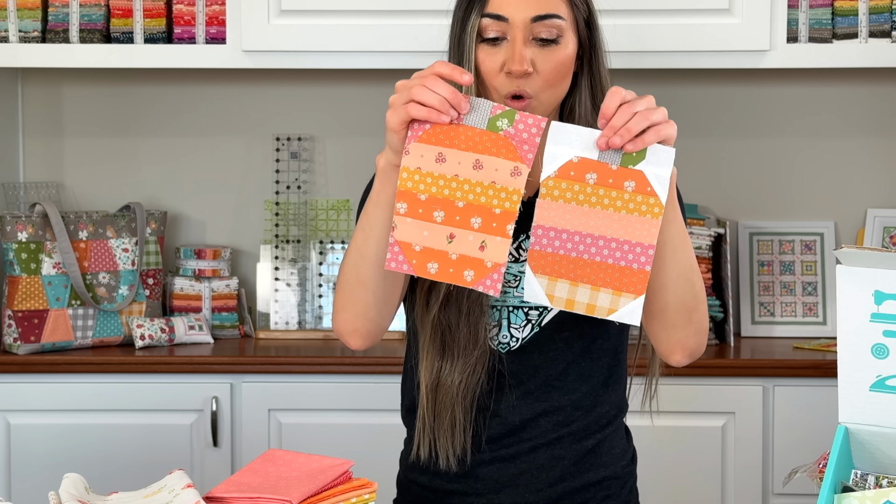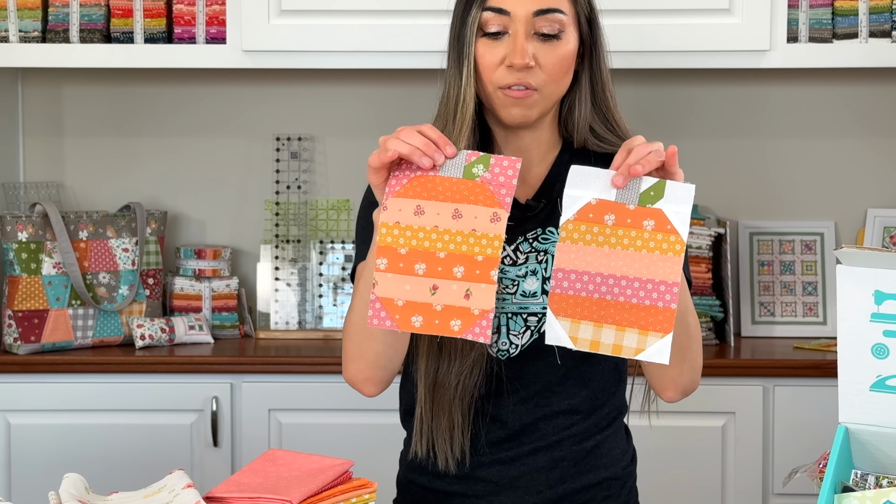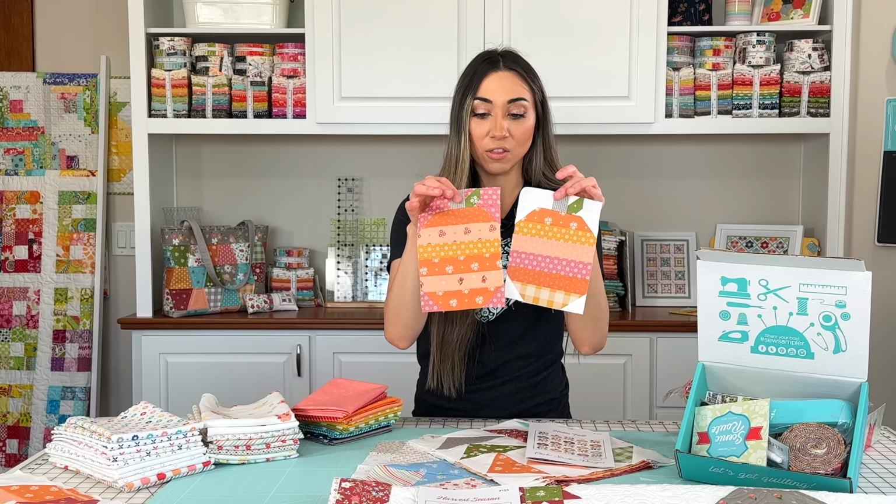So this is one that I'm working on. I'm really making so many pumpkins right now, and there's a lot of them. And then there's also some little plus blocks in the quilt as well.